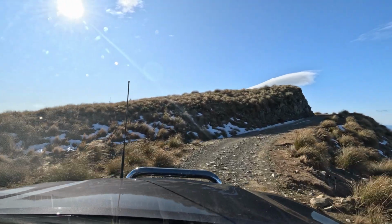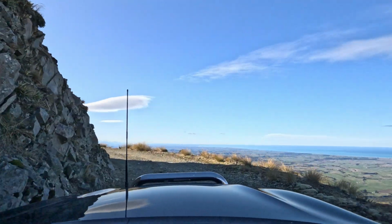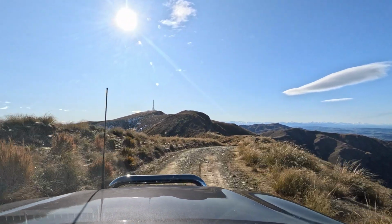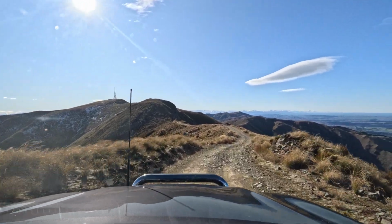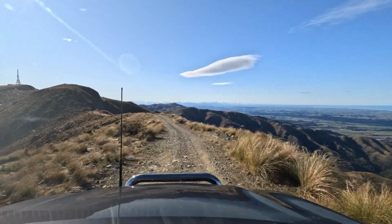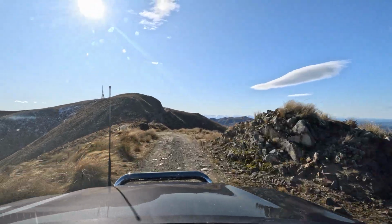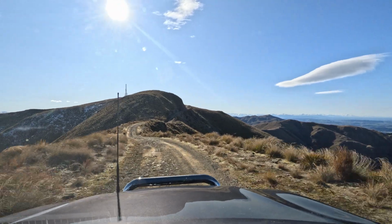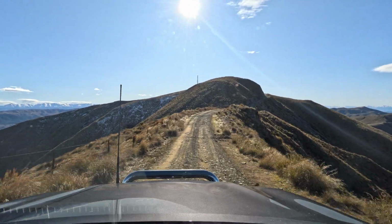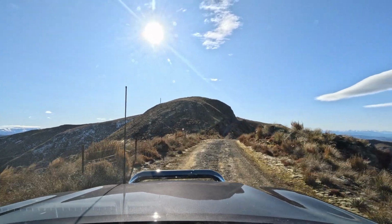So Mt Studholme is 1,086 metres, so it's not that tall. But it's only 30 minutes from home. I can see my house from here. If I had long vision x-ray eyes, yeah. I can see Timaru in the distance. So yeah, I can basically look out my drive and see this mountain. See the tower standing on top of it.